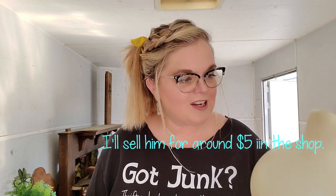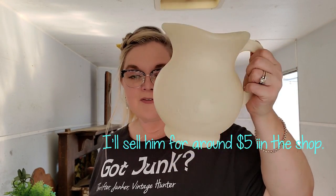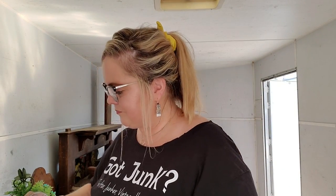I got this, was also on the free table. I talked about this in the video, but it is the vintage Kool-Aid pitcher from the 80s. Doesn't have the cups with it, but I'm going to try selling it in the shop. I think people will come in that are my age and say, oh, I remember the Kool-Aid man pitcher. He was free, so I had to get him.